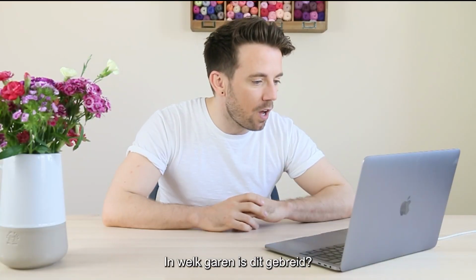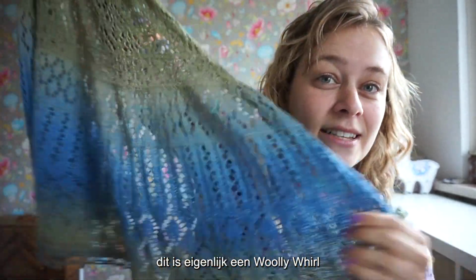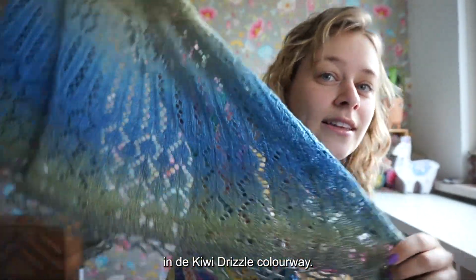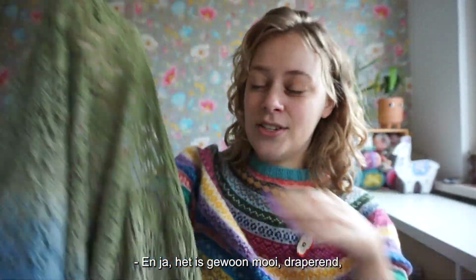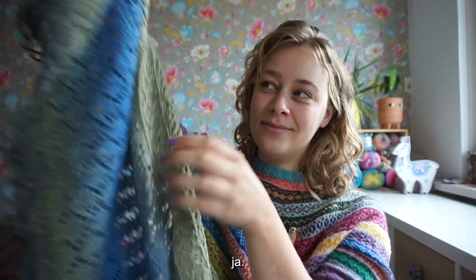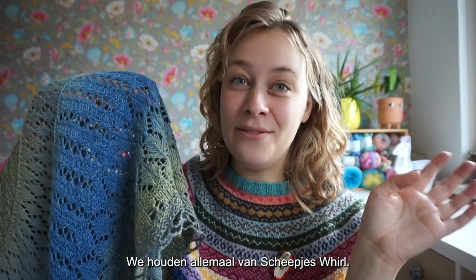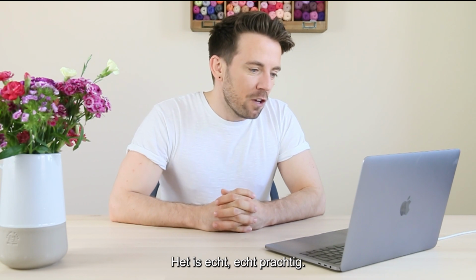Absolutely gorgeous. What yarn is this knitted in? This is Scheepjes Whirl. This is actually a Woolly Whirl in the Kiwi Drizzle colorway. Lovely. And yeah, it's just lovely and drapey. We all love Scheepjes Whirl. We certainly do. It's really, really gorgeous.